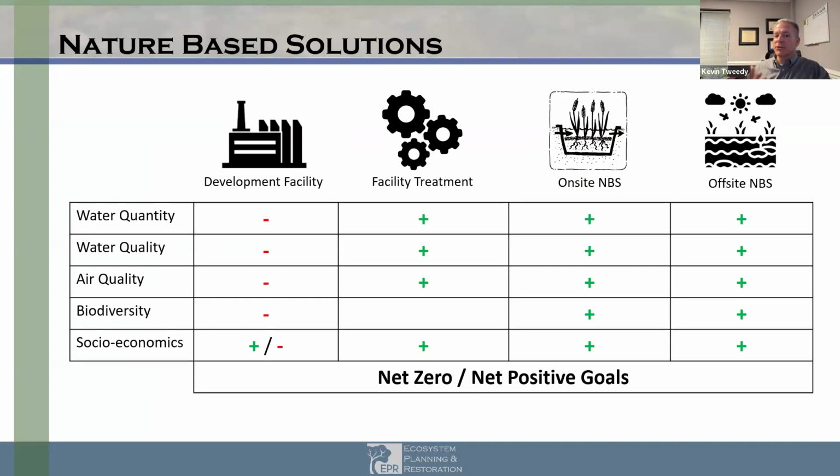Which may raise the question, what do I mean when I say nature-based solutions to address sustainability? So we've got this little graphic here I'm going to describe. Development projects can lead to a number of negative environmental impacts. I've listed out 5 main buckets or themes, as we call them, over on the left-hand side of the slide. And those include water quantity, water quality, air quality, biodiversity and habitats, and socioeconomics.